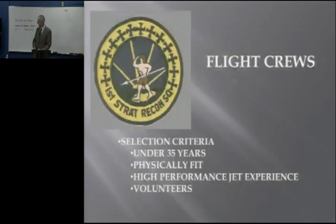Okay, next one. How do you get to be an SR-71 pilot or navigator? Well, the first thing you have to do is volunteer. And what we were looking for was under 35 years old, physically fit. That meant you had to pass the same physical exam that astronauts and test pilots do. And had high-performance jet experience.